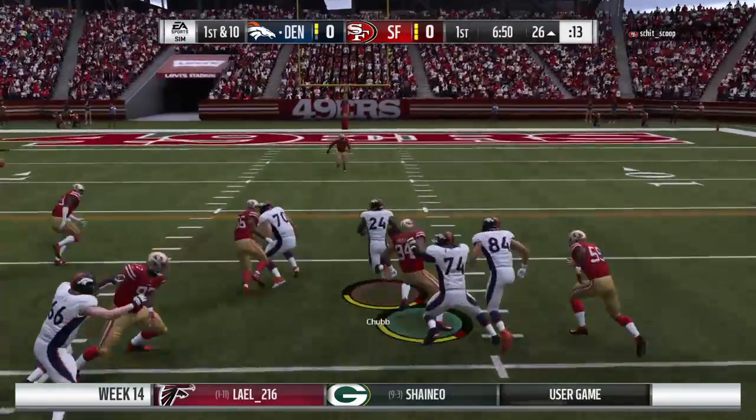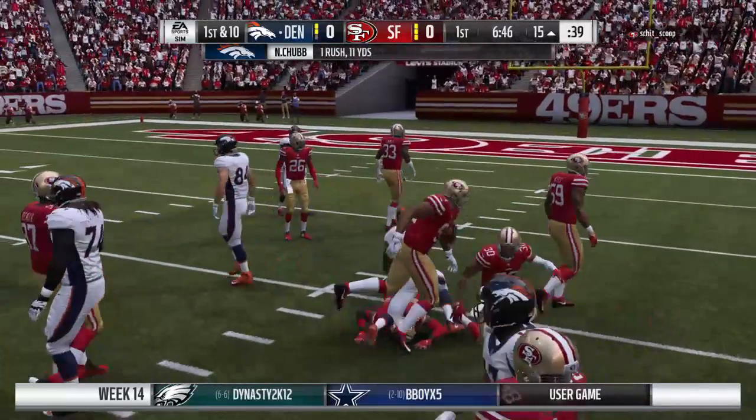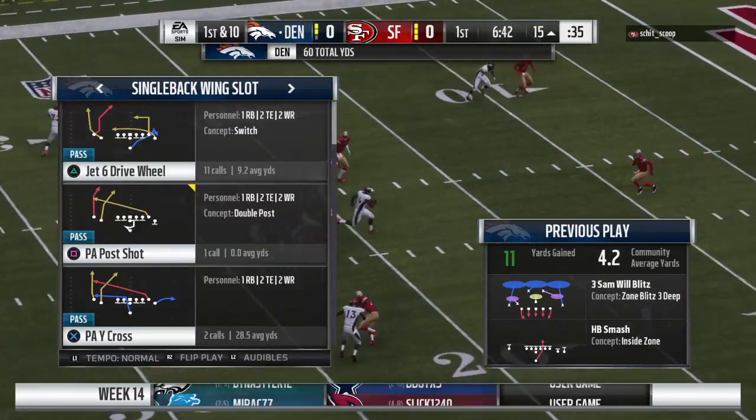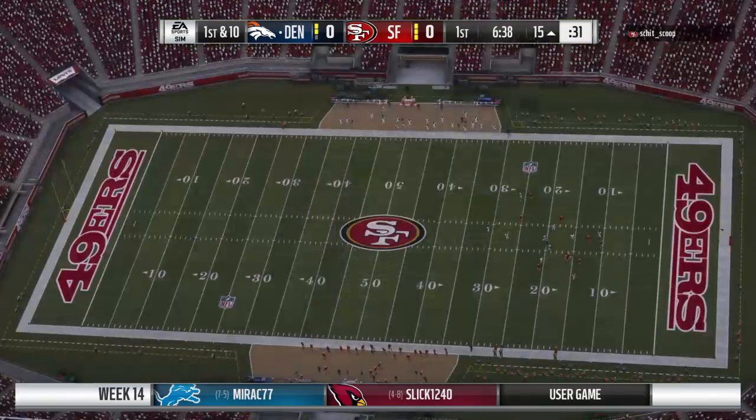A first carry for the rookie Nick Chubb. And taking it to the 15-yard line before he's brought down. 11 more yards that go around, a first down as well. That opening drive rhythm continues right into play number 3.